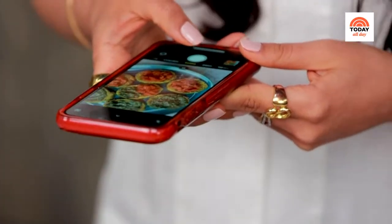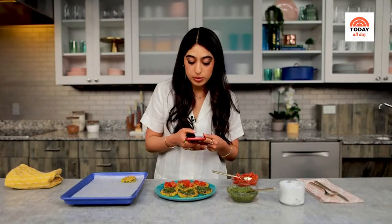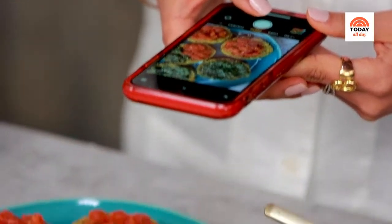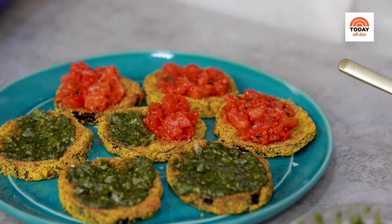And again, feel free to use whatever toppings you want. This is truly very customizable to your liking and your flavor inclination. Or whatever you see at the store that you're like, that looks good. I'm gonna put that on my breaded eggplant. I support you. Even hummus, I just thought of that, even hummus. That's what I'm gonna top this with next time.